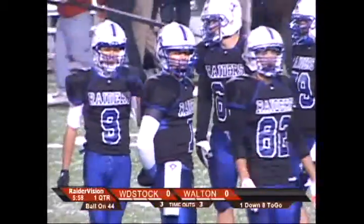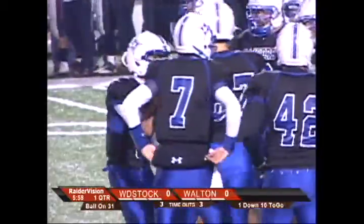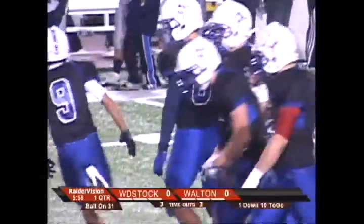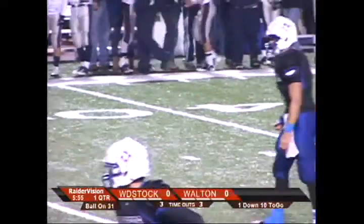And a good job, Bob, by Trip Roberts to go down and get that football. That ball was low, down around his feet, and Trip Roberts makes a sliding catch to pick up that first down yardage for the Raiders.